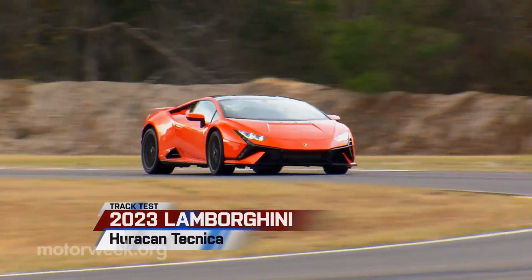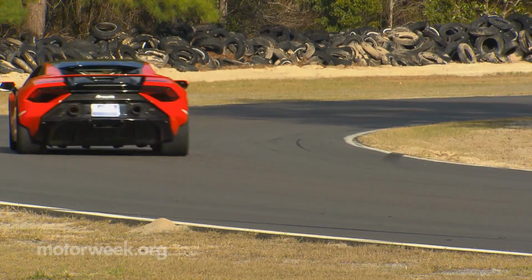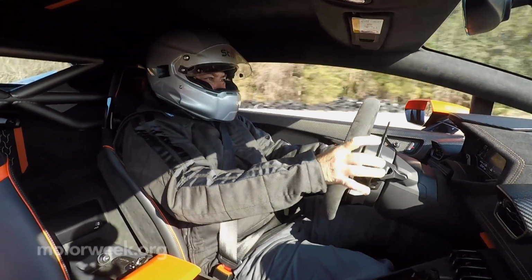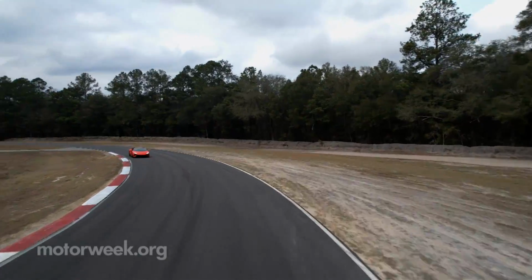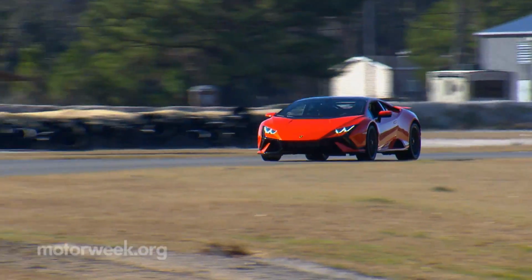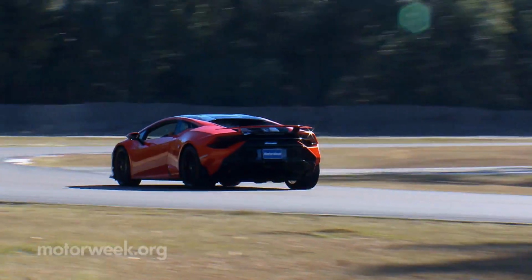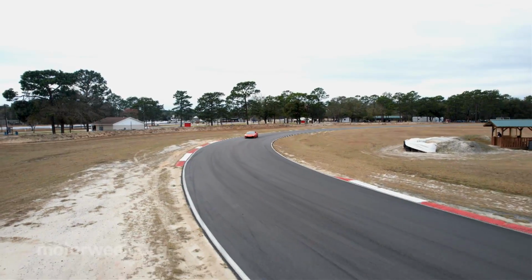Unless you spend a lot of time following all the goings-on in the exotic performance car world, you might find it hard to keep up with Lamborghini. Since they established a whole new level of supercar accessibility with the entry-level Huracán for 2015, they've been constantly evolving it, even adding Evo to the name of its current base model to drive the point home.